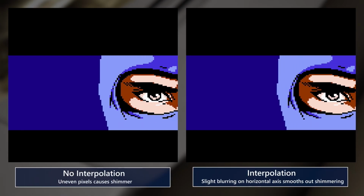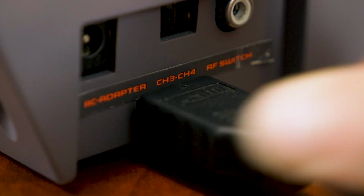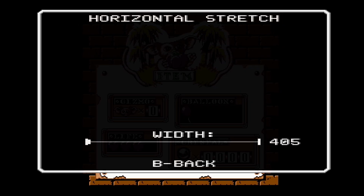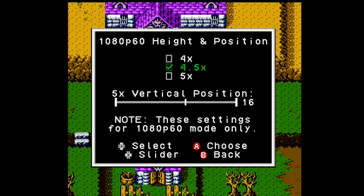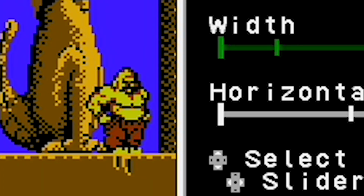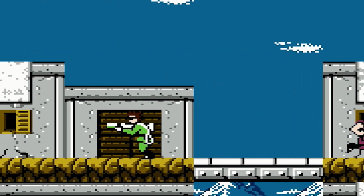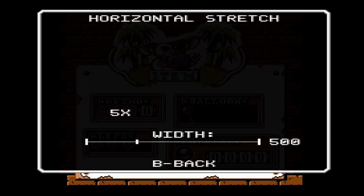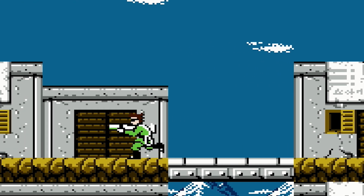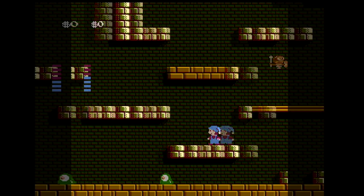Just to refresh your memory on how NES output has worked previously on these HDMI products, the high-def NES mod kit and the original hardware-based Analogue Nt can do 4x and 4.5x sizing at 1080p, but without interpolation. This means if you use a non-integer scale, you get uneven pixel sizing, which results in the dreaded scrolling shimmer. The only way to defeat the shimmer on those systems is to use integer scaling, such as 4x vertical and either 4x or 5x horizontal, which results in a picture that is either too skinny or a bit too fat.